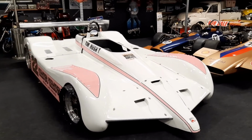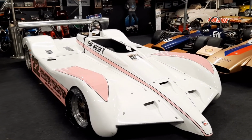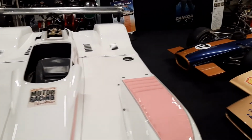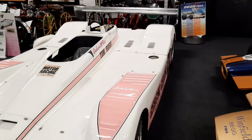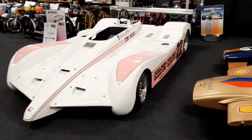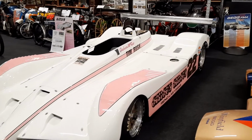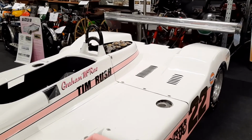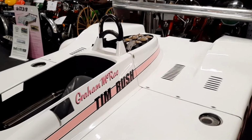But really a beautiful thing. I absolutely love it. Tim Rush obviously drives the car on occasion. We have historic Formula Libre type races here in New Zealand, and so he runs the car with that, and apparently it's a real blast to drive with the ground effects. Really a beautiful thing.